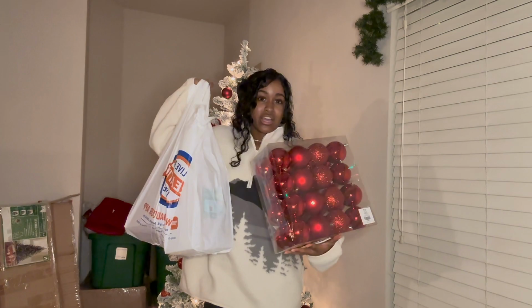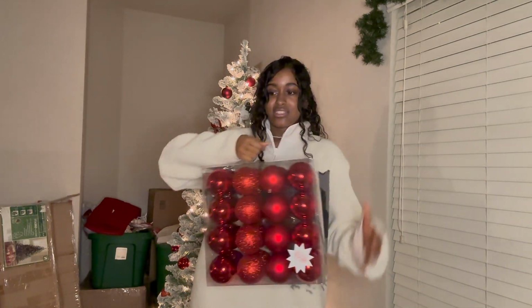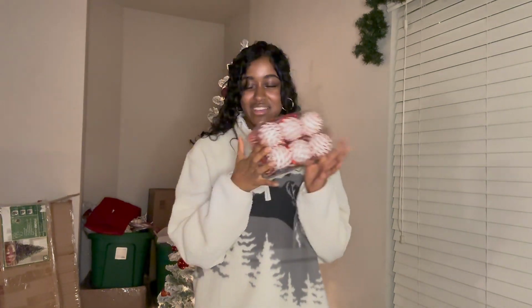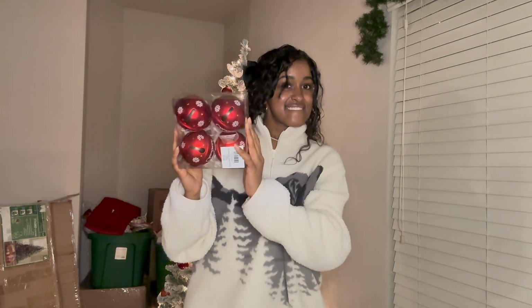Going to show you guys what I got at Hobby Lobby. I just got these red ornaments because I need a little more because I don't think I'll have enough to cover both my trees. Then I got these. I don't know if I like them now that I'm here. I'm questioning it, but we'll see what they look like on the tree. And I got these bad boys. If you can hear it, that means you believe. If you know, you know.